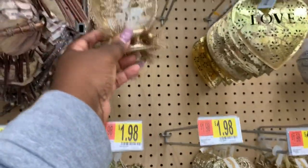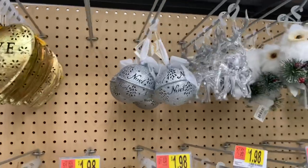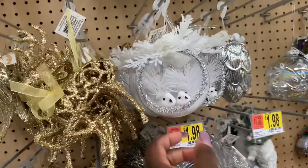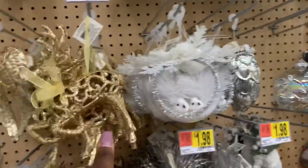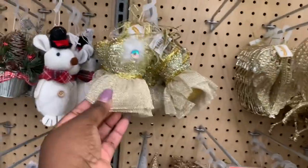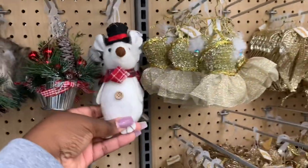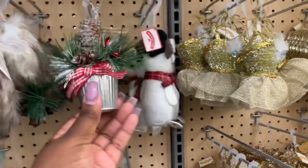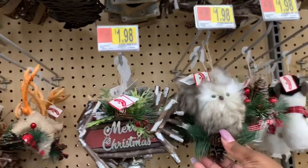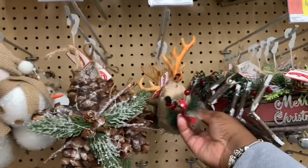Oh, this is really pretty with the reindeer inside of the bubble. That one says love. The silver Noel. The bird. I remember we had this ornament 1 year. This one is 98. And then the gold reindeer. The gold wings. The little tutu skirt. That's cute. Is this a mouse? And then this one in a bucket. I have this bird. This one says Merry Christmas. You got the reindeer.